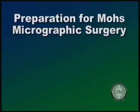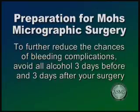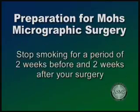Some additional tips to prepare for Mohs micrographic surgery are: if deemed necessary by your physician, make sure you have taken your preoperative antibiotics before surgery. To further reduce the chances of bleeding complications, avoid all alcohol 3 days before and 3 days after your surgery. Stop smoking for a period of 2 weeks before and 2 weeks after your surgery to improve wound healing.